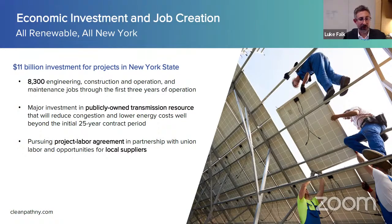The second thing is that we are pursuing project labor agreements, or PLAs, with our friends in the union world, so that all of the jobs that are directly enabled by our program are good paying with good benefits. We think it's super important.